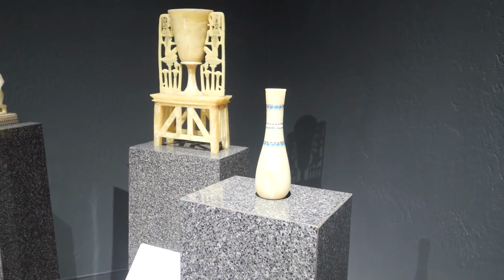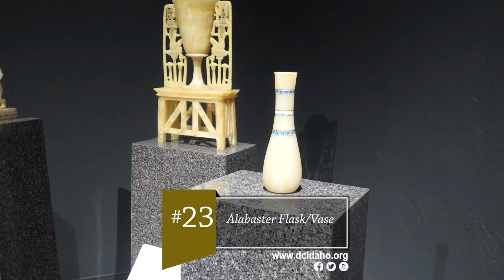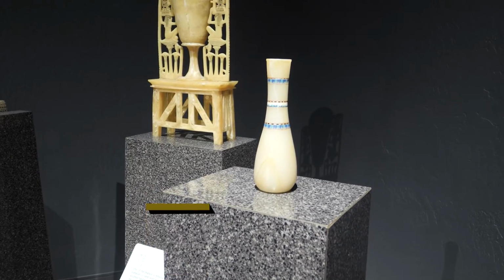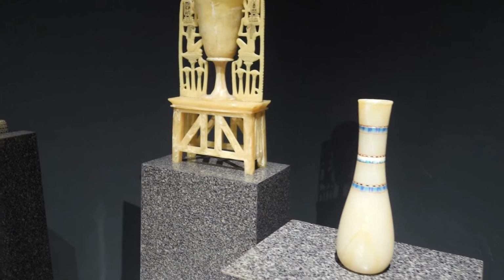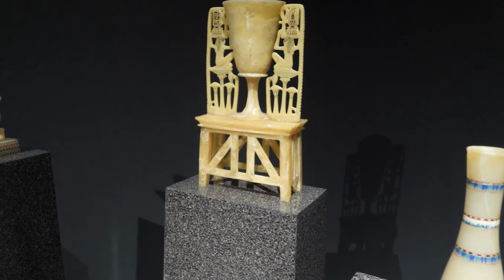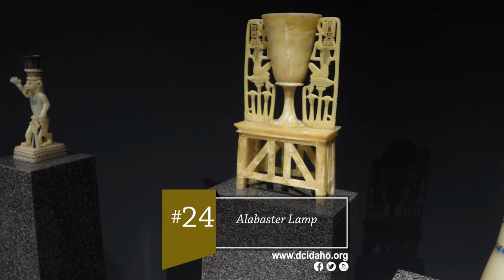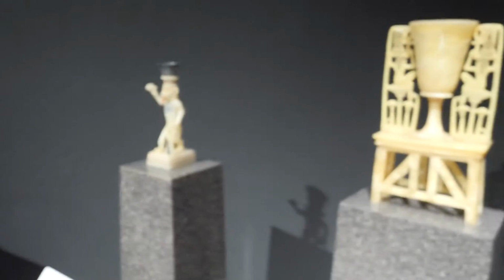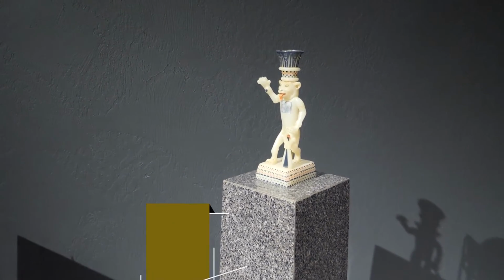This finely carved stone vessel is decorated with bands of Pharaonic lotus petals. Two identical ones were found in the annex of the tomb. This alabaster lamp is in the form of a lotus. The interior, when lit, shows concealed images of Tutankhamun and his wife Ankhesenamun.